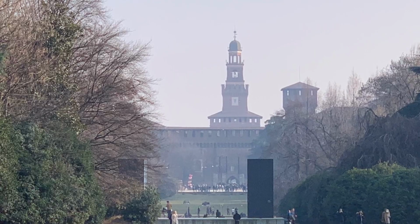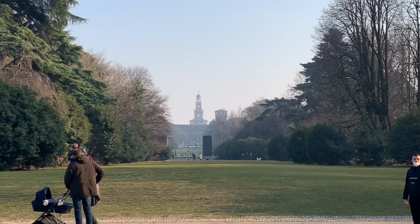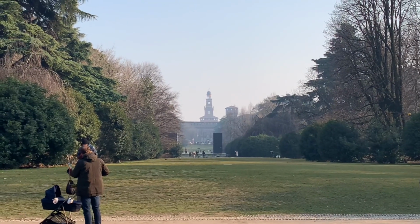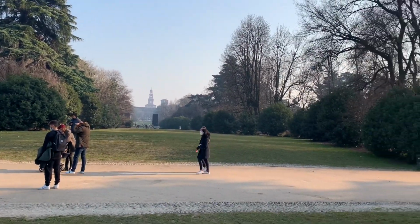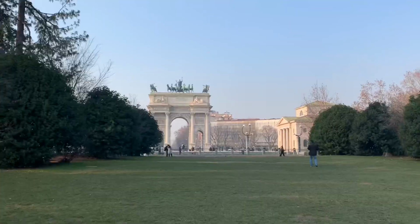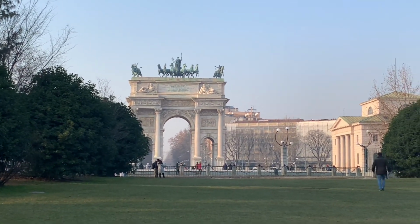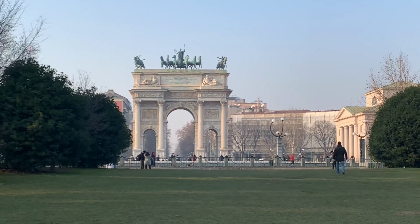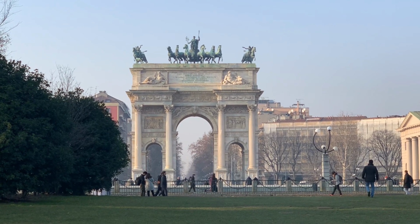Overlooking the castle, and we are standing here at Parco de Sampione, and it was created in 1888. Before this it was a soldier parade ground. So how it turns out now, guys, it's a beautiful place to visit here in Milan. Arco della Pace. Look, guys, isn't it beautiful? Look, so amazing.